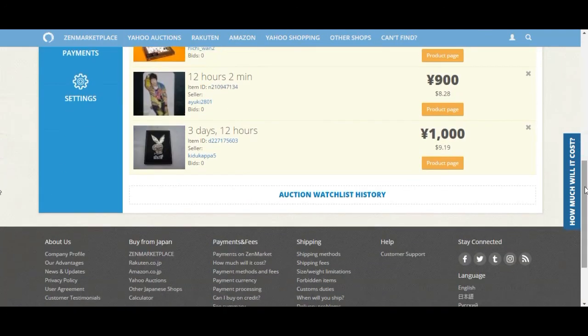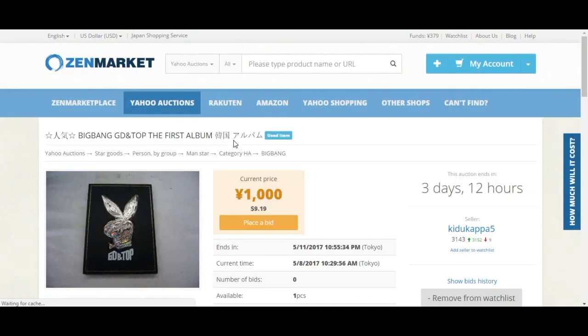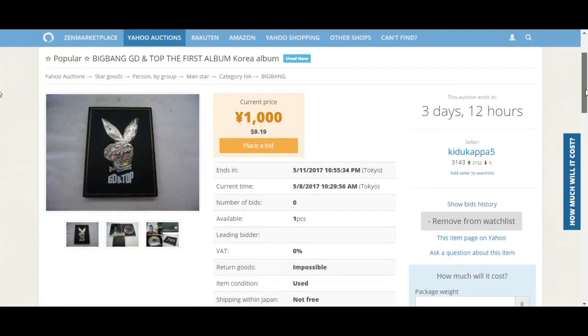And another example, the last one that I have to show you guys. I'm sorry, I must be boring you by now. G-Dragon's first press mini album, the Playboy Bunny version, which I've seen on eBay for about $50. On bids, the starting price is $9. So can you imagine if you buy this at $9, no one else bids on it, you're going to be laughing, really.